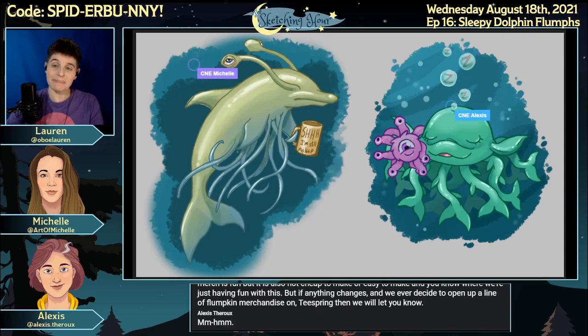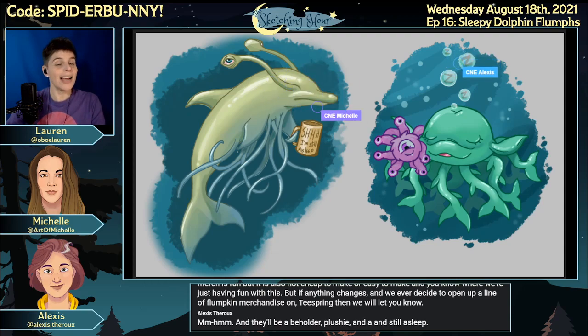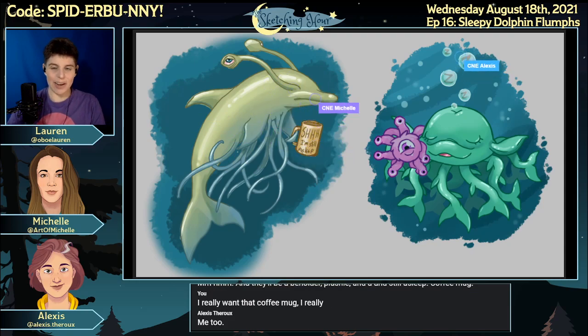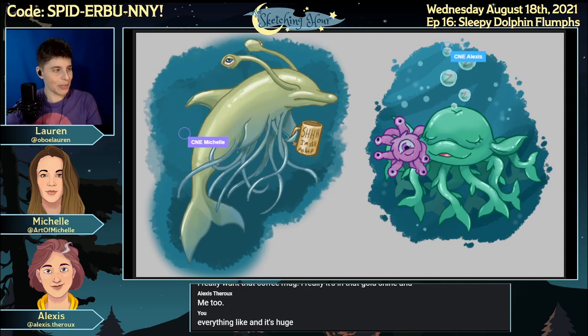And there'll be a beholder plushie and an I'm still asleep coffee mug. I really want that coffee mug. Me too. It's in that gold shine and everything, and it's huge too. I am a fan of the large coffee mugs.